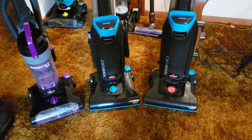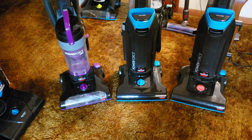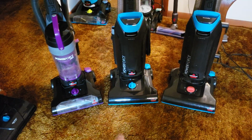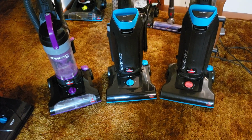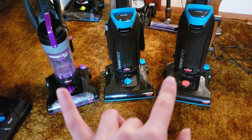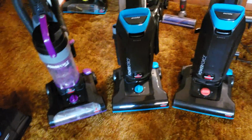Now, I'm going to get the obvious out of the way. If you're comparing these two machines, you're trying to decide, should I go bagged or should I go bagless? Let me answer that for you. Go bagged. The reason being is that when you compare these two machines, there are a lot of incentives to go for the bagged unit.